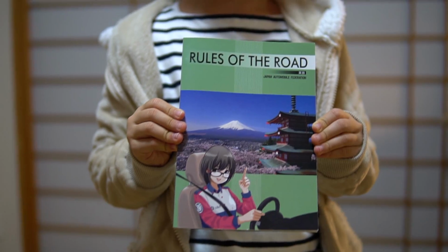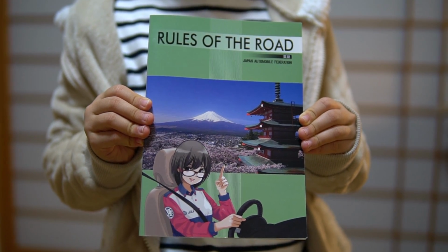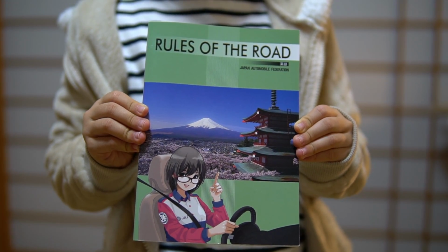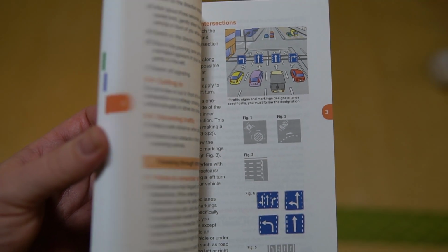Also, I fully recommend that if you're there, you should pick up a copy of this book, Rules of the Road. Now, you probably won't need this for the written test because the written test is actually pretty easy. I'll talk about that in just a second. Instead, I suggest you get this just for your own benefit, like learning what the road signs mean, just practical information that every driver should know.